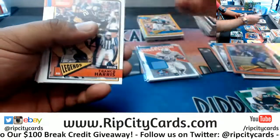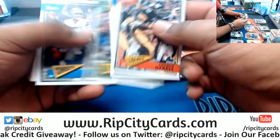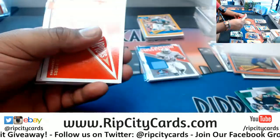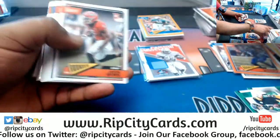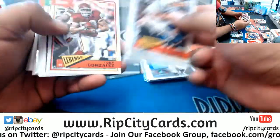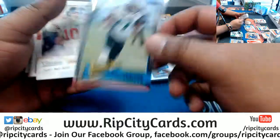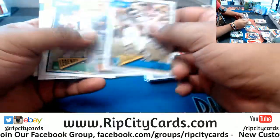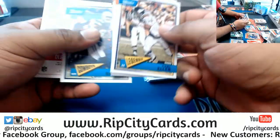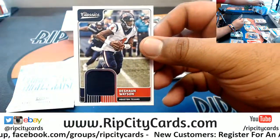Roquan Smith, rookie for the Bears. Niner sticker. Javon Wims, rookie. Leonard Fournette, Chrome for the Jaguars. Baker Mayfield, rookie. An auto of his would be sick. A Deshaun Watson relic for the Texans.